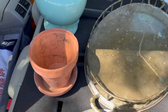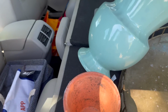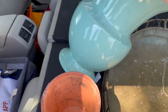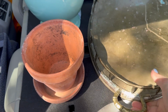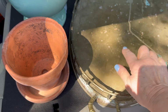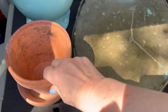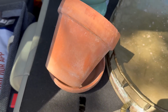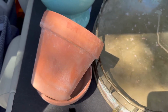piece. These are some other things I found at the thrift store. Really cool, nice U.S. pottery vase. It's huge. I love the color of it. And this old brass tray with lots of good patina on it. This deserves a decoupage on the bottom, maybe. And just a cute little terracotta pot with the saucer.